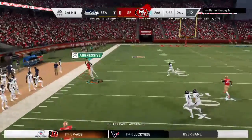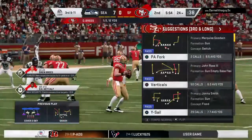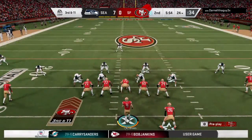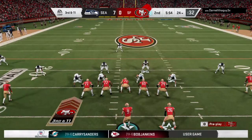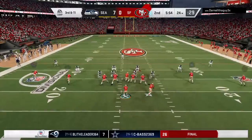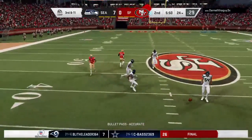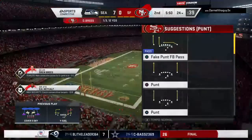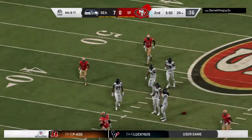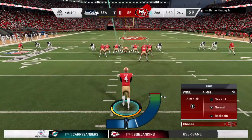Going deep downfield for Ross. And that's going to be incomplete. Good effort there trying to take a shot, but it's 3rd down. An incomplete pass on that last play, and that means they'll need to come up with something here on 3rd down. From the gun, it's Breeze. And the throw there going to be incomplete. Certainly looked like they were getting ready to convert there on 3rd down, but what an effort to get his hand on that one, knock it away, and brings up a 4th down decision.